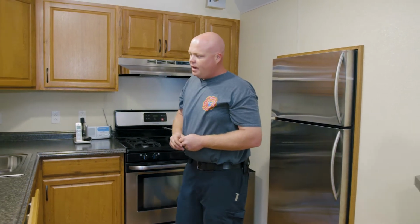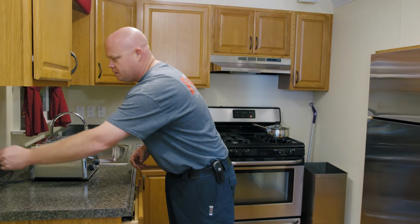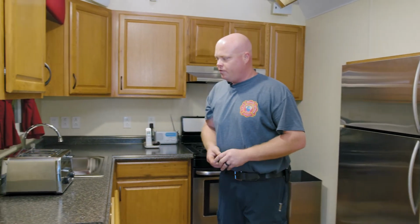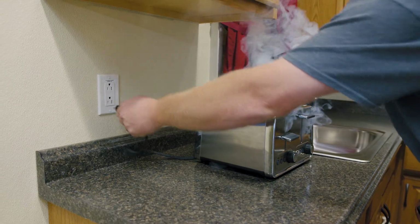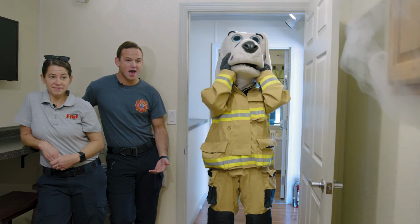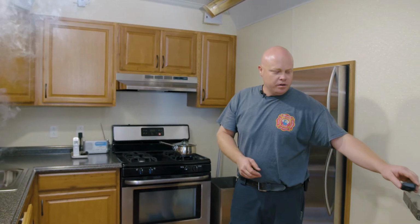Also, if you have toasters in your house or small appliances and you have an issue with them, you should just unplug the toaster and of course let mom and dad know that there was something wrong with the toaster. If you see smoke or fire, always let mom and dad know. If you need to call 911, call 911. That's what they're there for.